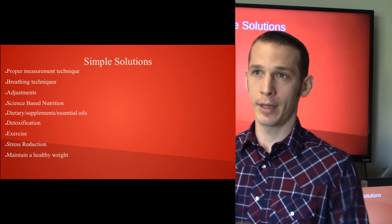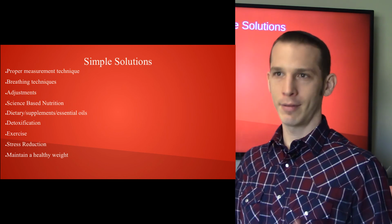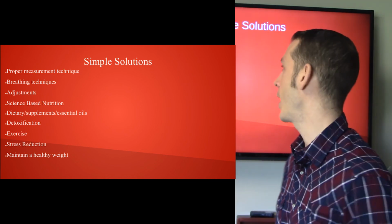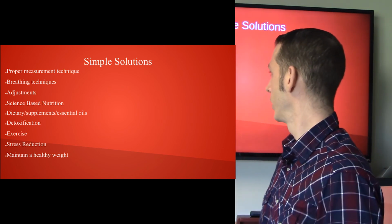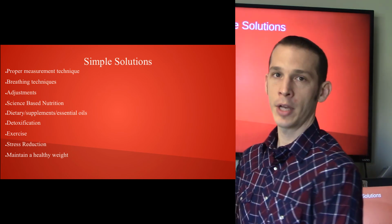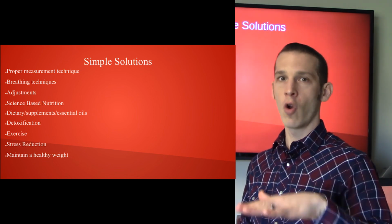Now, if we're trying to lower blood pressure naturally, what are some ways that we can do this? Posture, of course, number one. The first thing you want to do is make sure you're taking the blood pressure in a normal way, which is going to lead to an accurate description of what's actually happening inside your body. Breathing techniques can lower your blood pressure. Adjustments, so this is chiropractic adjustments. Science-based nutrition, so we're talking about different nutritional approaches for this. Dietary supplements, essential oils, detoxification protocols, right? Exercise, stress reduction, and maintaining a healthy weight. All these things are just simple things that we can do to normalize our blood pressure.